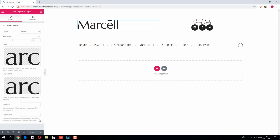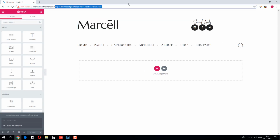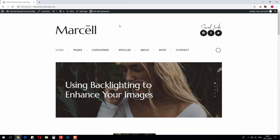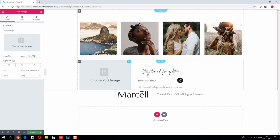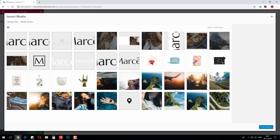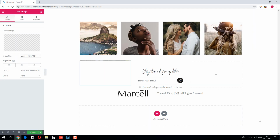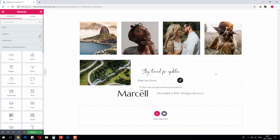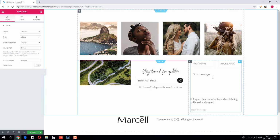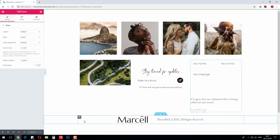You can hide the Elementor panel to see the changes and then open it again. Now I'll go to our main page and edit the footer by pressing Elementor Footer. Let's drag and drop the image widget and pick the suitable one from the library. Let's add a contact form to the right footer section. Find it in the Elementor panel and simply move it to the necessary spot. Save changes and return to the WordPress dashboard.